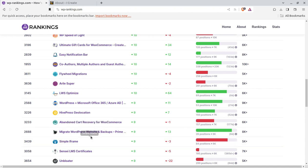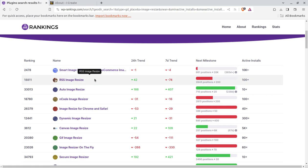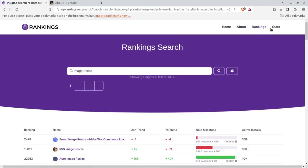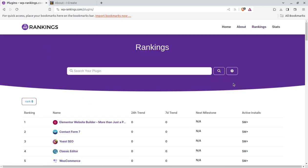So this is the website where you can find everything. Like if you type image, say image resize is your requirement, and you are looking for a plugin for image resize, these are the plugins available for image resizing. You can see that for every simple task you can find a number of plugins, and there are multiple plugins you can choose, but which one is suitable you can find here. And you can find the ranking, the stats, everything you need to know before installing any plugin. So top 10 plus installs and all these rankings can be seen, and filtration may be applied.